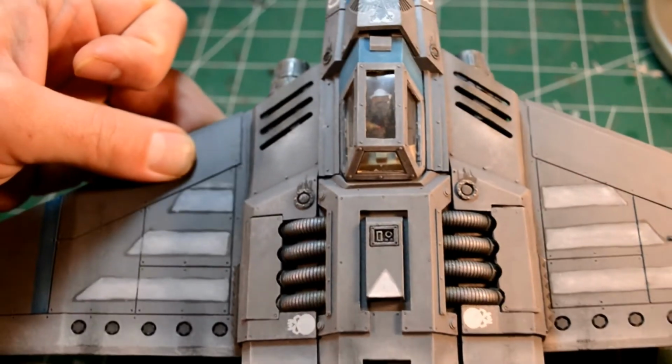So the first one I'm going to be sending Jake's way is, oops, extreme zoom.